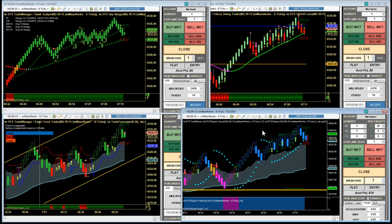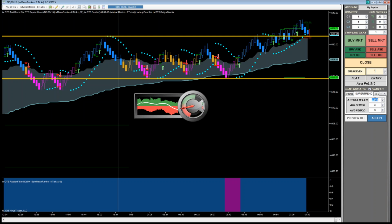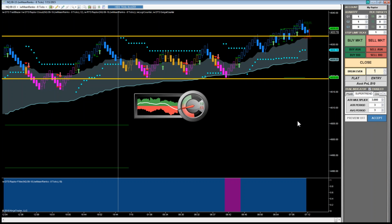Okay, let's see if they start rolling over. First, we have to wait for the retest portion, see if they're going to retest. Very tiny hiccup of a bounce.